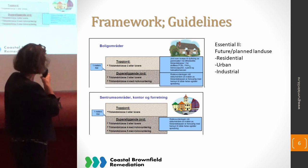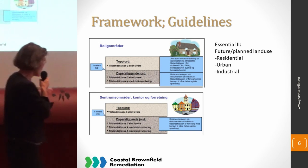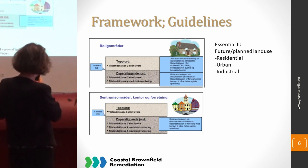These quality criteria are very closely linked to these guidelines. I'm sorry, everything here is in Norwegian. I didn't have time to translate it. Here you have the residential use area, and this is for the urban use, which is almost the same as for the industrial use. I didn't show that slide. But here you can see the soil, and here you have the limit for the upper meter. So this is regulations for the upper meter, and this is regulations for the deeper lying soil.